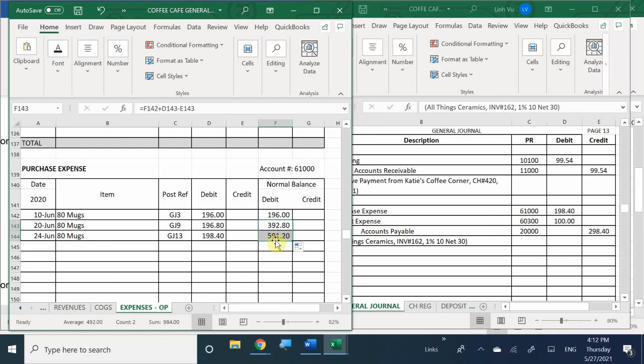958.20? No, 591.20. What was it? 198.40. Yeah, yours is right. Okay, I heard 598.20. No, 591.20. Okay, got it. I'm starting to hear things, guys. Well, then we ought to move up to the freight expense before we forget to. Yes.